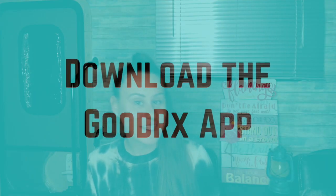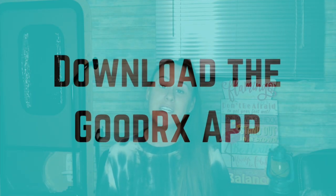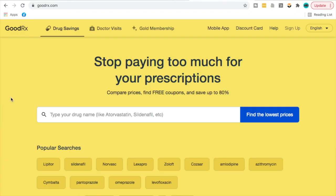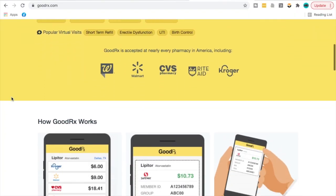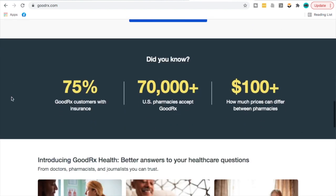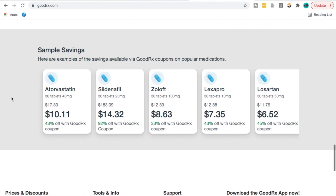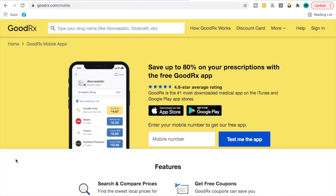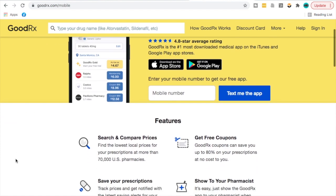The ninth way to save money while living in an RV is to download and use the GoodRx app. You can save a ton of money on prescriptions. So if you're traveling in your RV, you'll know when you start to get prescriptions that you kind of want to start saving money on this, and it depends where you're at and where you're going, but you can figure out the cheapest prices by having this app on your phone.